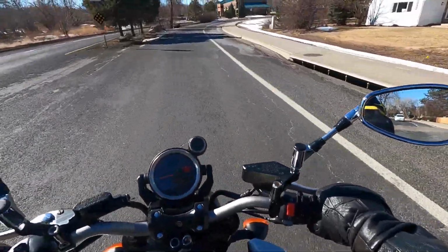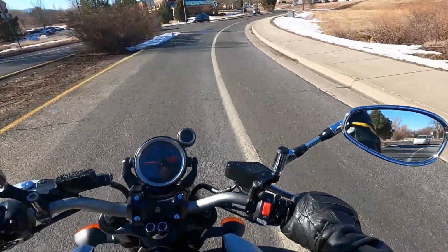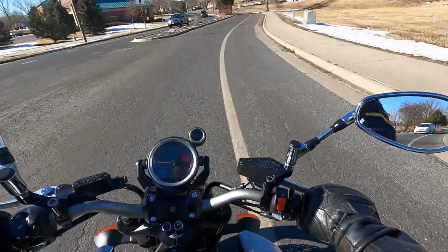The previous owner extended the mirrors, which you might think look a little weird, but I prefer function over fashion when it comes to safety features like this.